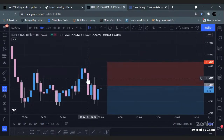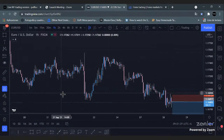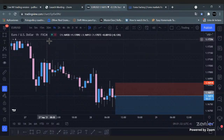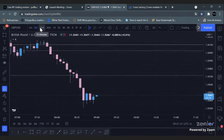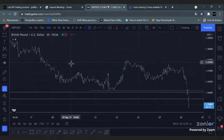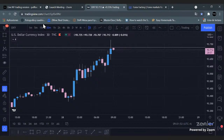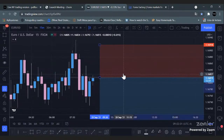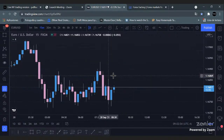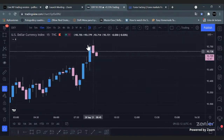I don't know if I should trust it much anymore. I'll just wait for further confirmations. And Euro did already hit that level, but I think I'm just gonna wait because of what DXY did. It took out the high and already came back down below that high. So I wanted to see it remain above it, which it didn't.